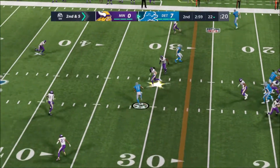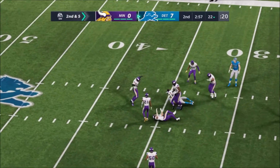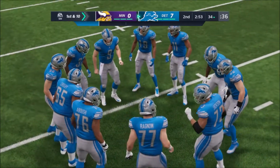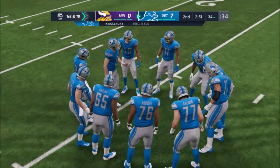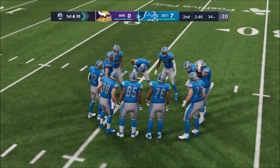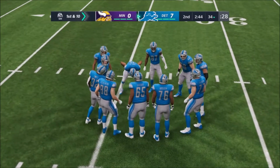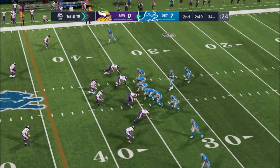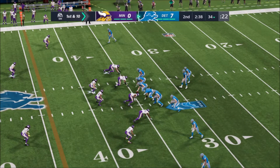Now Stafford gets it quickly to Gallagher. And he'll get this up to the 34-yard line. 12 yards there and a first down. This has to go down as one of the simpler routes in the playbook, but oh so effective. Nice completion there. Keeps the sticks moving. From the 34 now, here's 1st and 10.